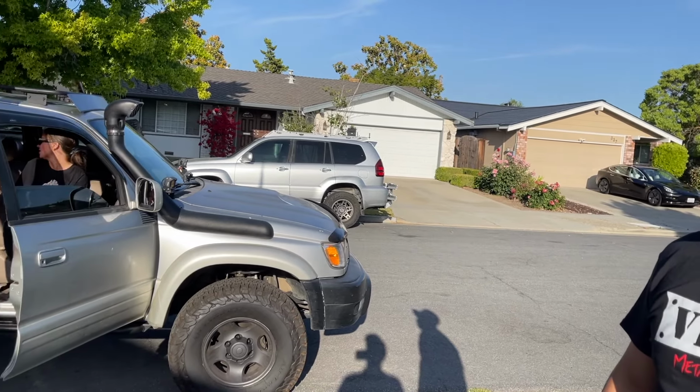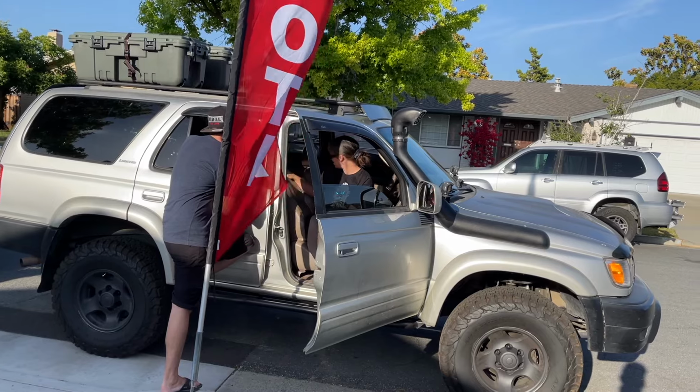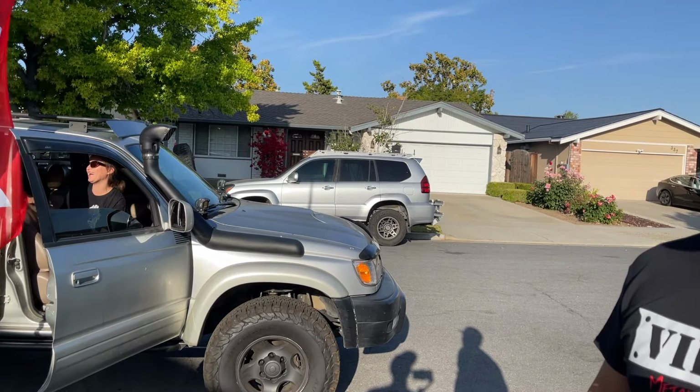Nice. So what's your favorite SICMOD that you've done on your rig? My favorite SICMOD, it's all of them because they all made my truck better. But I would say it was the rear axle seal. At first it was a little intimidating, but after I did it, I was glad I did it because I saved a lot of money on that.